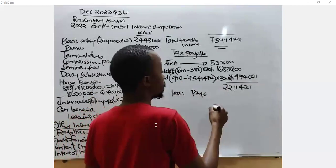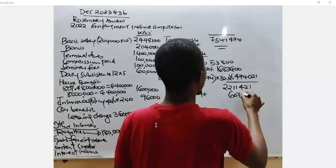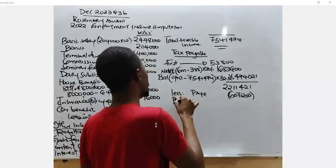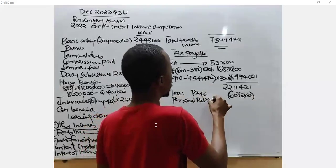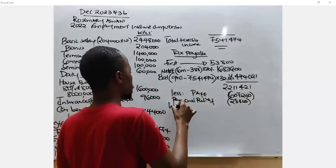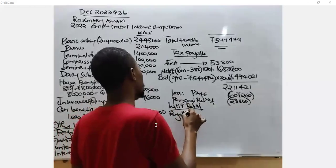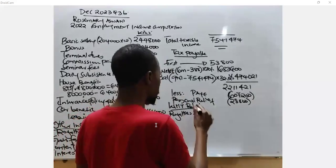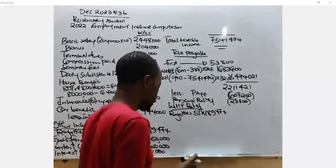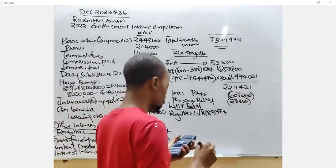Now we less pay. There is a pay which was given there when you were starting the question. The pay should be around 470, something like that. Let me look at my question, please. 607,200. Then we have personal relief. The personal relief should be 28,800 for the whole year. Then we have royalties with all the tax reliefs. We start with royalties. 5%. 5% of 189,474. 0.05 times 189,474. Getting 94.74.